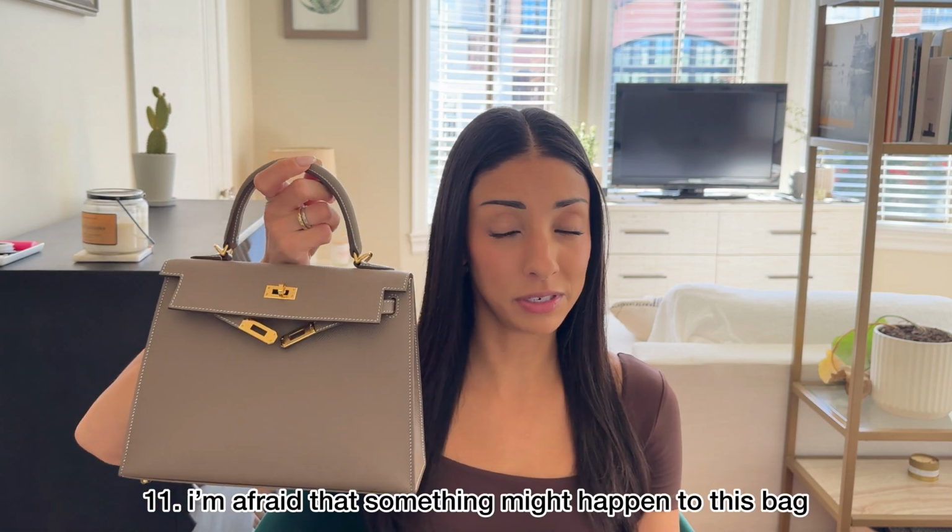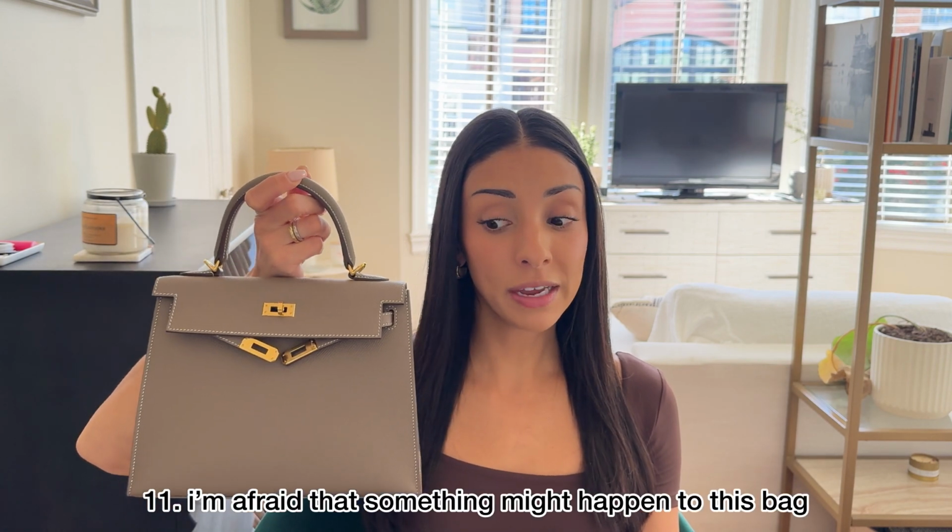And I guess, kind of on a related note, I have never been scared to wear my bags. I've never been scared of being a target. I've never been scared of something happening to my bag. But if I'm being really honest, I'm scared that something will happen to this bag. And I think part of that is because ever since I've had this bag, people compliment me all the time. And so what I'm realizing is that people are definitely noticing my bag and that they are aware of it.